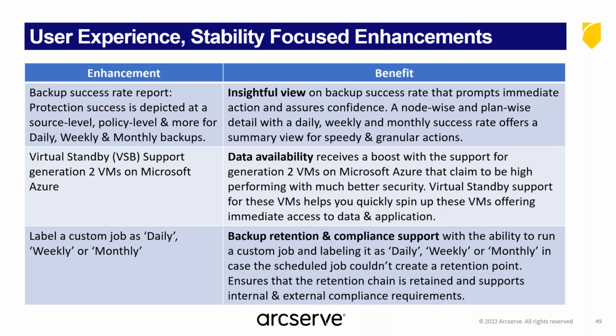If you're a previous user of UDP, you may have run into some issues if you're doing manual backups where you start to run out of disk space. We addressed that by being able to label a backup as daily, weekly, or monthly, and then you can merge those out. That's actually a big enhancement from that perspective.